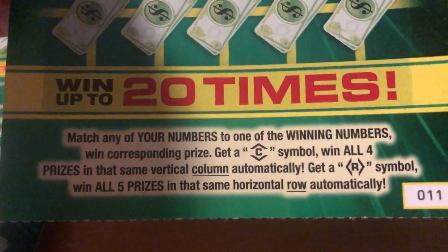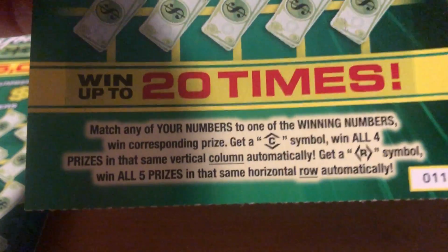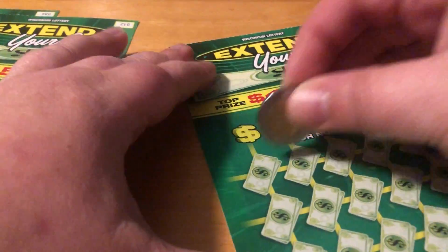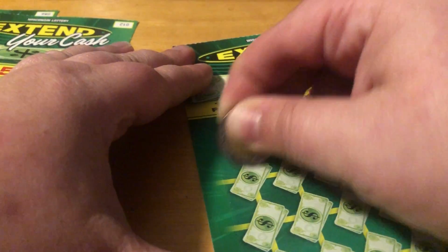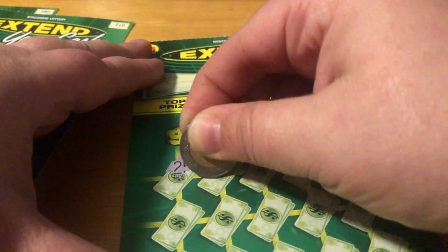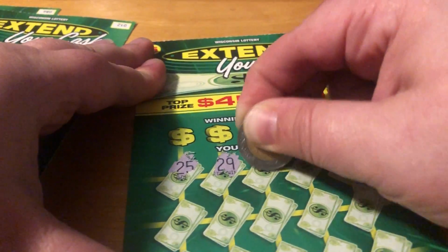I will just put the rules right up here. I've said them many times. I'm looking for that C symbol or that R symbol so I can win all the prizes in the column or row, or match the numbers. All right, let's look for them symbols. I'm determined to find a symbol on this ticket one of these days. And will today be my day? We will find out.